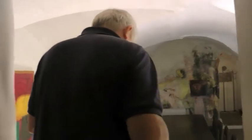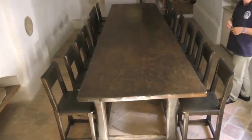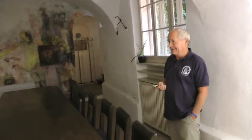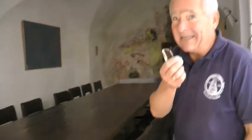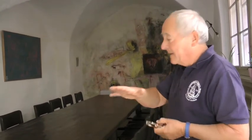I want to take the opportunity of having Fred explain to us. Look at this amazing table. Very solid wood table. It's beautiful. And how did you get this table, Fred? This table is a fake. This table is originally a small bridge. I bought this in Tirol, and it was over a small river.